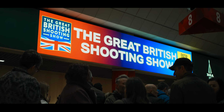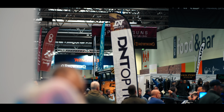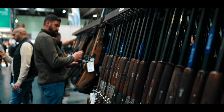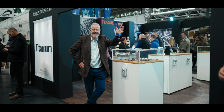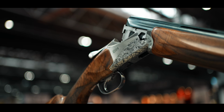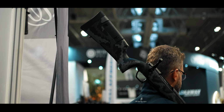It's that time of year again, where all the biggest brands in shooting join together at the NEC in Birmingham for everybody to come and have a look. There's 211 stands. I love this place. Today we're going to be checking out the latest releases of shotguns. I would go as far as to say it is the best production gun Browning have ever made.